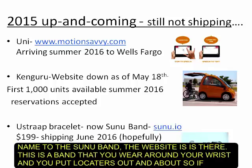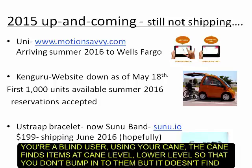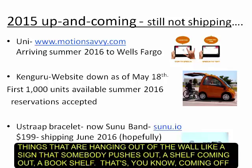And the website is there. And what this is, is a band that you wear around your wrist, and you put locators out and about, so that if you are a blind user using your cane, the cane finds items at the cane level, lower level, so that you don't bump into them, but it doesn't find things that are hanging out of the wall, like a sign that someone posted up on a wall, a shelf coming out, a bookshelf that's coming off the wall.